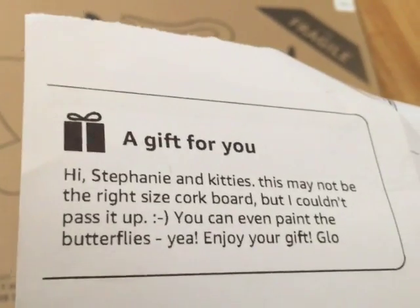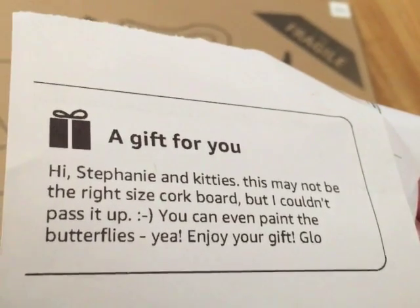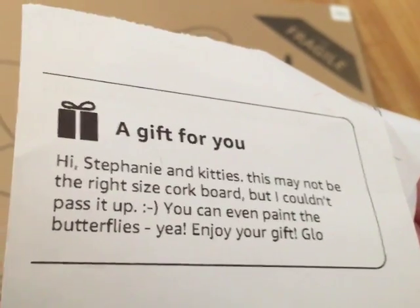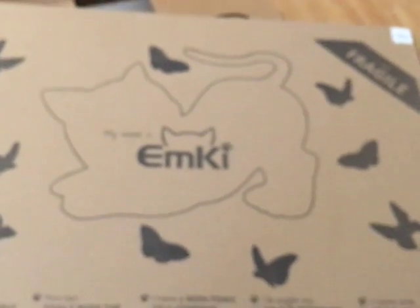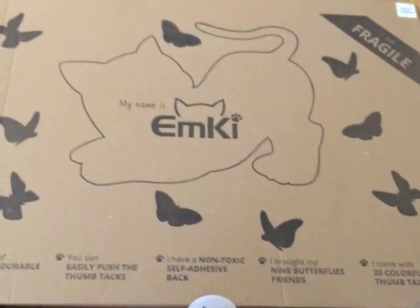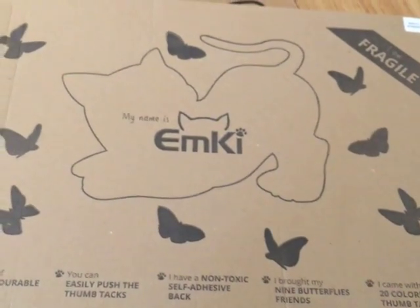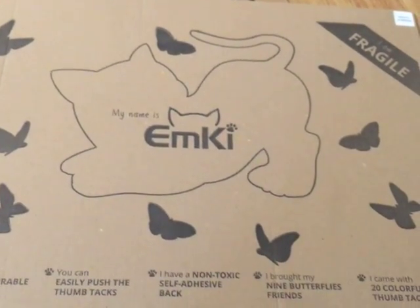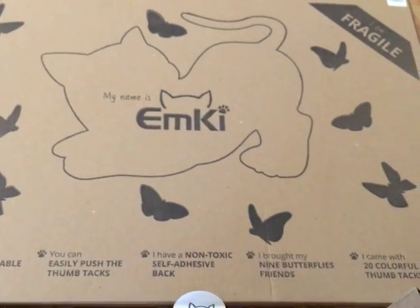And the next set of stuff is from Glow, and it says, "Hi, Stephanie and kitties. This may not be the right size corkboard, but I couldn't pass it up. You can even paint the butterflies. Yay. Enjoy your gift, Glow." Now, Glow, I don't care if it's the right size. I'm with you. There's butterflies. I haven't opened it yet to look. I was very, very tempted. But you know me, once I open something, it'll disappear and then I won't be able to film it. So once this is opened up, I'll film it.